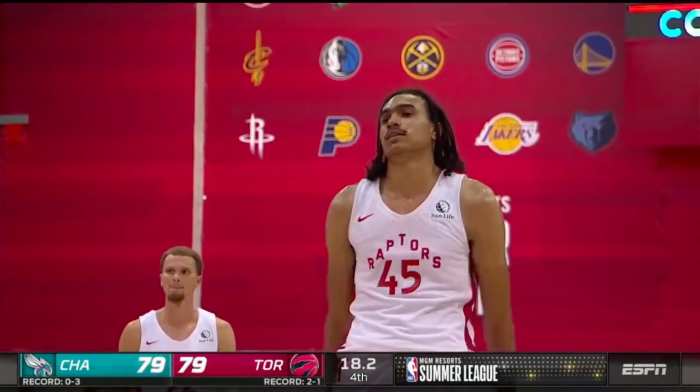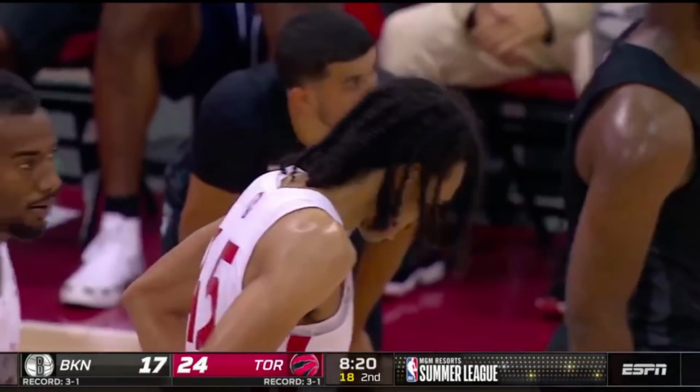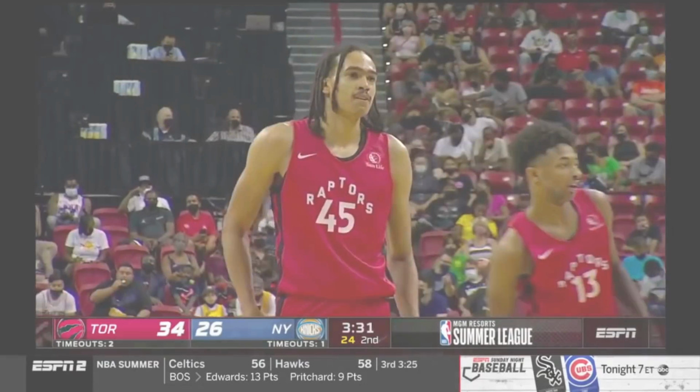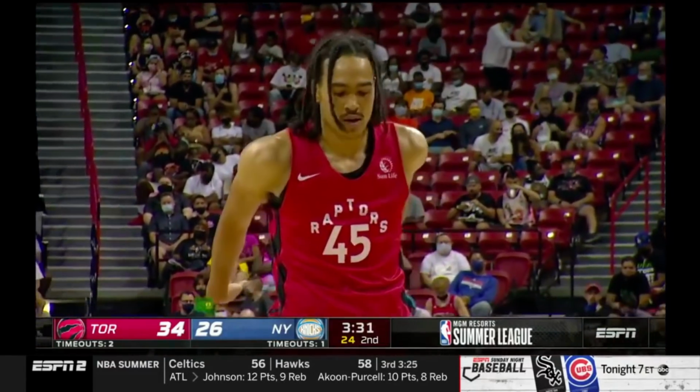Even getting drafted seemed like a long shot at first for Delano Banton. Banton was a late addition to the G League Draft Combine, and after an eye-opening showing there, he was drafted at 46 by the Toronto Raptors. With that, he became the first ever Canadian player to be selected by Toronto. At 6'9", 194 pounds with a 6'10 wingspan, Banton has the size of a 4 but really should be considered a 1. After more impressive performances in the summer league, Banton could prove to be a steal.